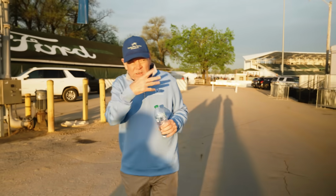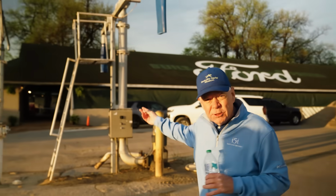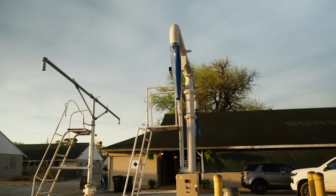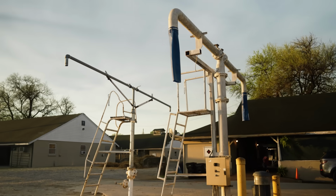Now, folks, they just finished watering the racetrack. A lot of that water gets pumped right here from an underground spring. Churchill Downs kind of sits on what we call an aquifer, an underground spring. So all the water that's put on the track every day is being pumped right there from an underground spring.